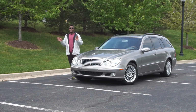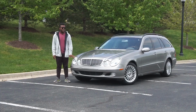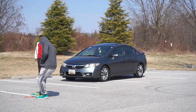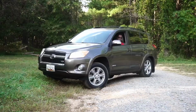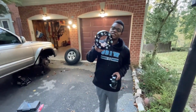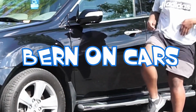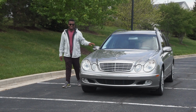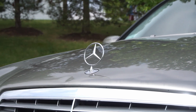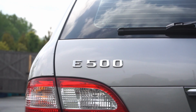Enough jibber jabber, so I present to you Klaus, my 2004 Mercedes-Benz E500 4Matic wagon. I gotta say, I'm pretty surprised to say that I've been owning a Mercedes-Benz for the past few weeks. But again, this is Klaus, my 2004 Mercedes-Benz E500 4Matic wagon.